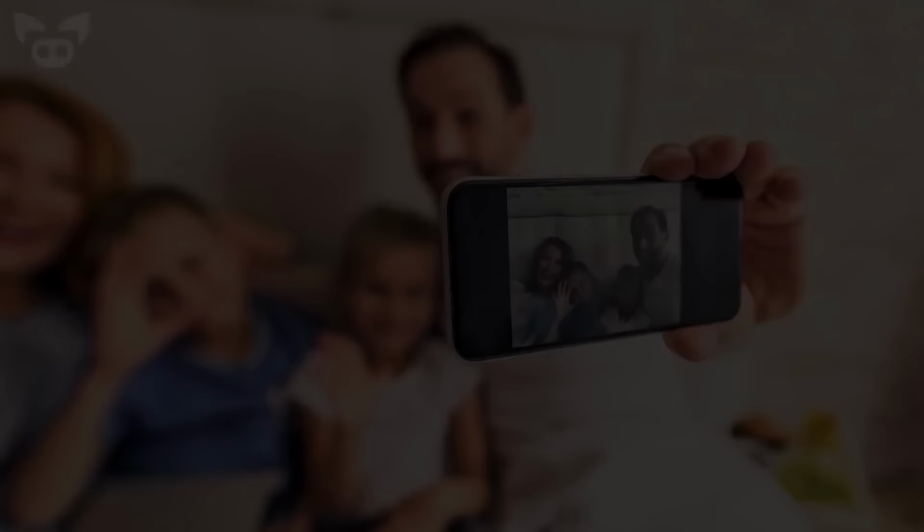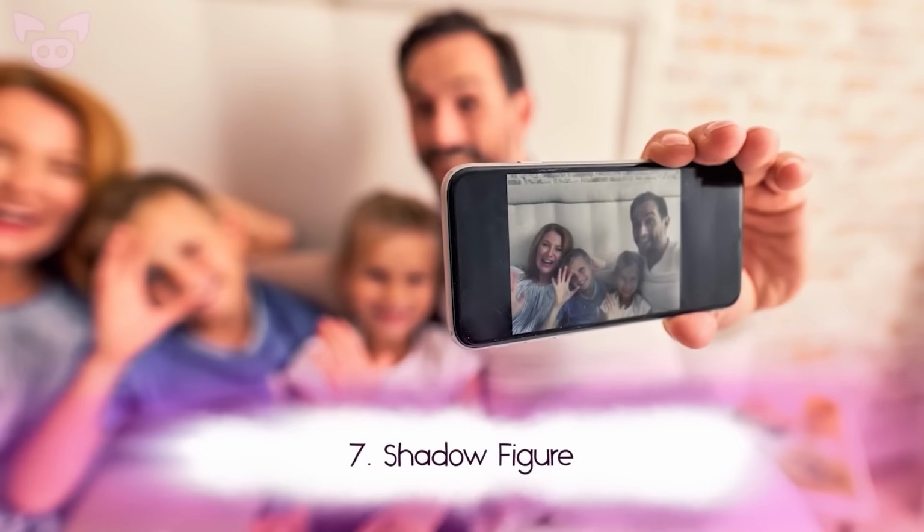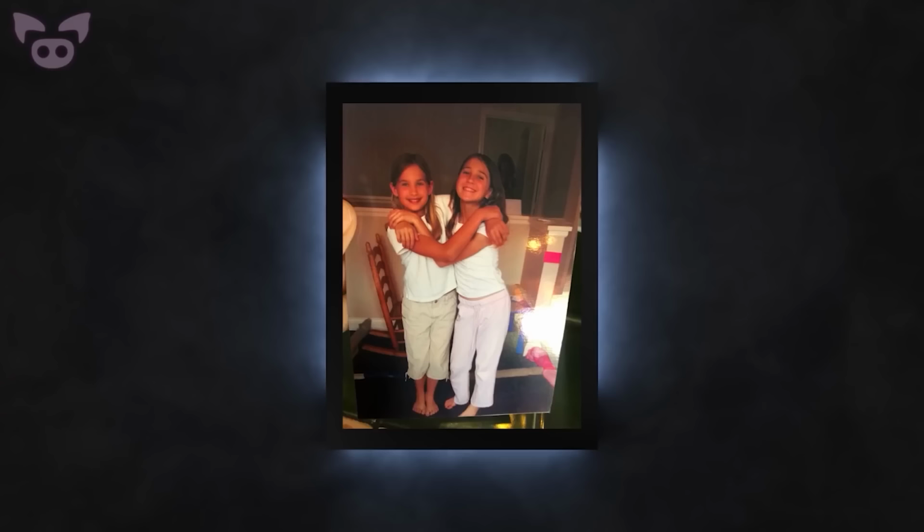Family pictures are supposed to be an opportunity to capture a loving, special moment between relatives that they can cherish forever. Unfortunately, not all family pictures portray just happy moments, with some photos capturing something unpleasant altogether, like in Reddit user Anesthetic Pathetic's photo. Viewers first see two young girls hugging each other, presumably in a kitchen or other living space.